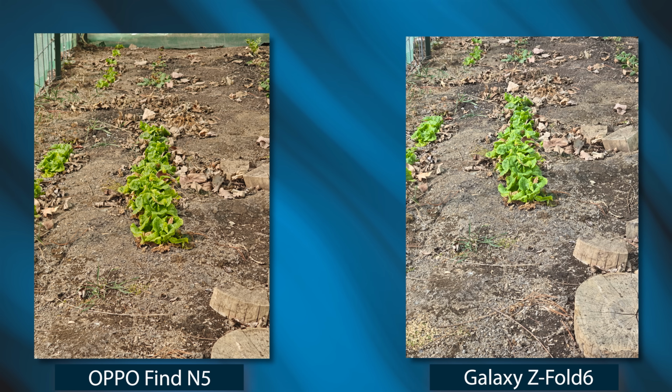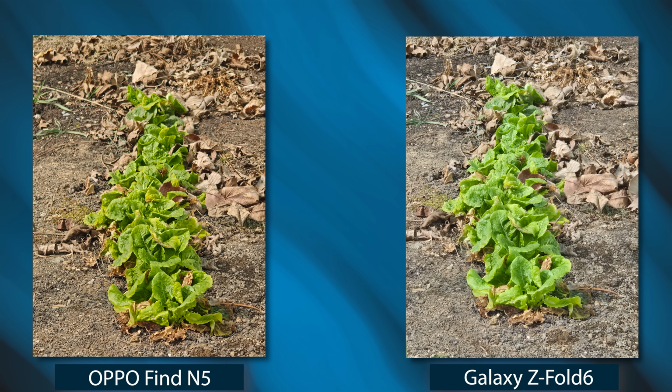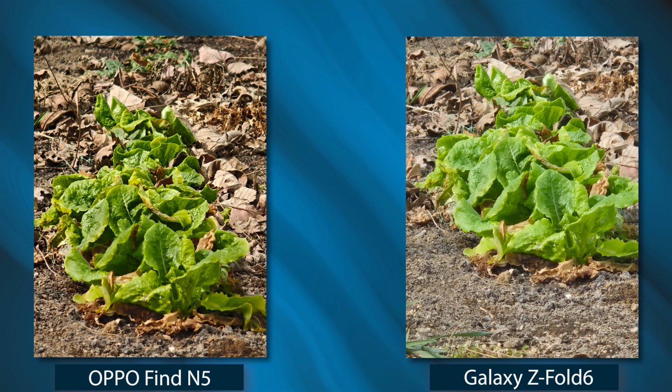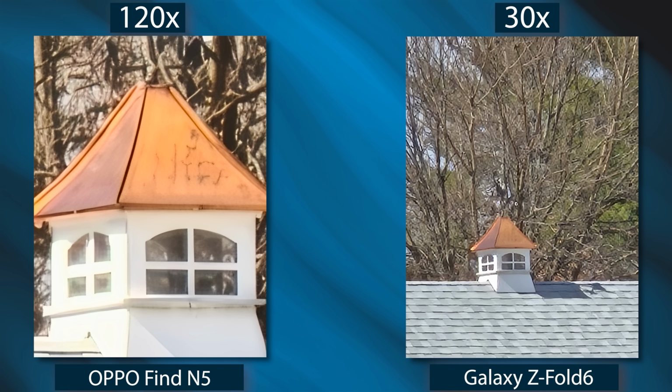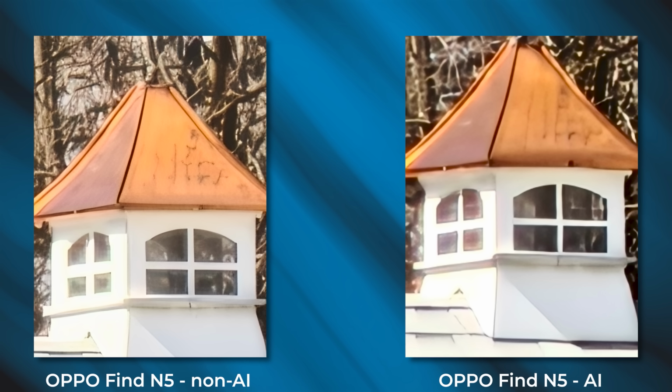Looking at some of the zoom capabilities, starting with this little greenhouse here, starting with the primary lens, zooming into 3x, you'll see they're both pretty capable. Zooming into 6x is where you start to see that periscope lens really make a big difference. Zooming into 10x, again, you can really see that difference here as well. And all the way, the max zoom for the Z Fold 6 is 30x, and so at 30x on both of these, you can see a pretty apparent difference there. Then zooming in on this little rooftop right here, you're actually able to go up to 120x on the OPPO, and there are two different shots you can get with that, either with or without AI enhancement.